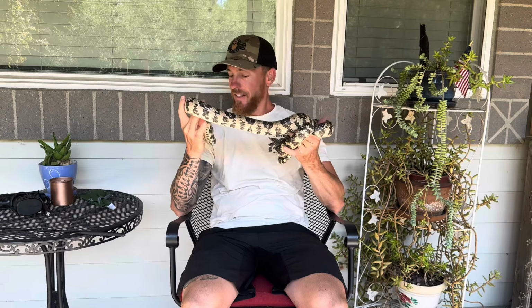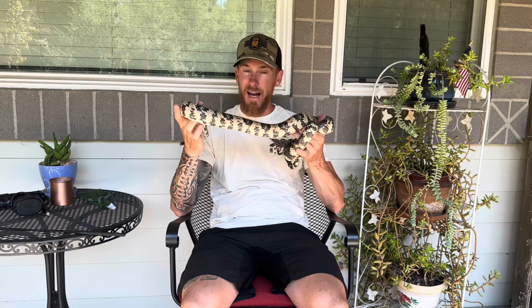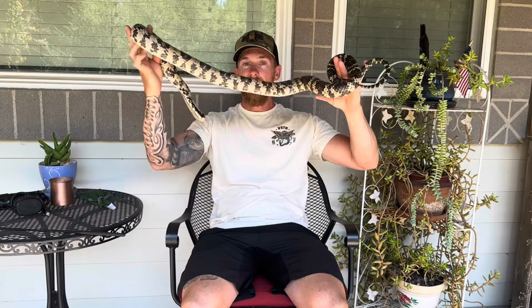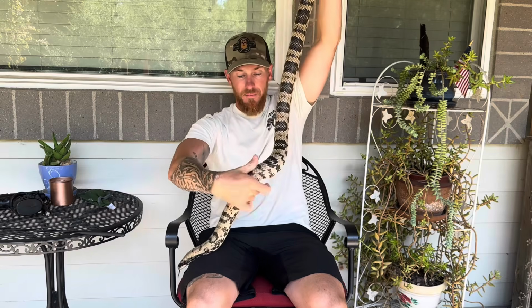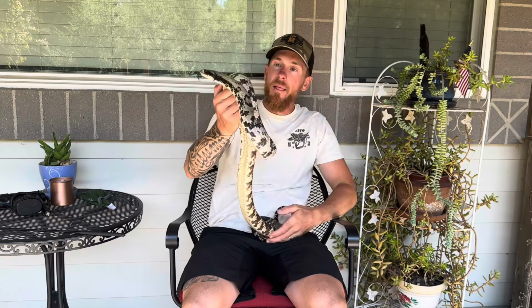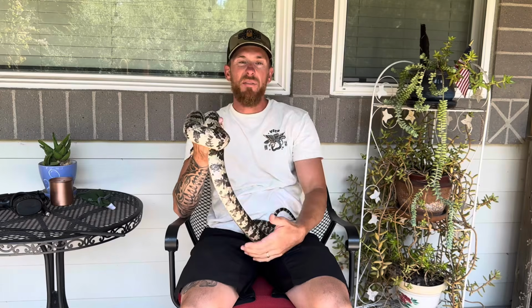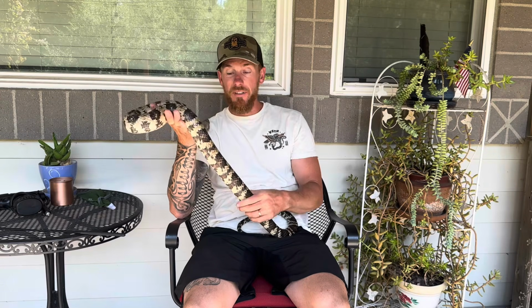The next thing is the metabolism on these snakes is absolutely freaking insane. Now, as you can see, this is how big she has gotten in 1 year's time. I'm 6 feet tall. She's every bit as long as I am, fully stretched out. Maybe 5.5 feet, pushing close to 6 feet. So this has everything to do with her metabolism right here.